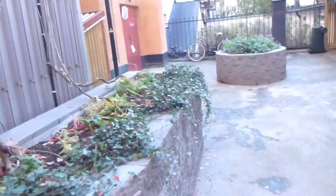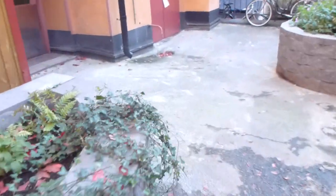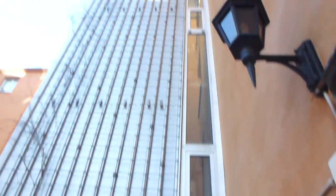Let's take the one in the same meter. This elevator stops between floors. And it's, as you can see, built outside.